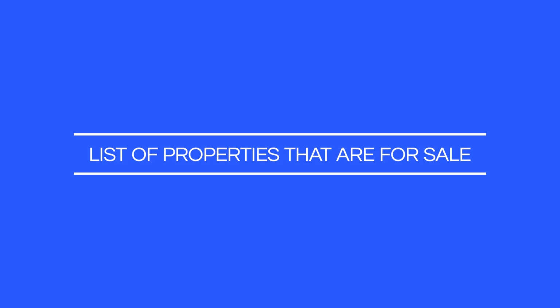The second thing they're going to have is lists of properties that are coming up for sale. Generally, those lists come out about 45 days before the sale actually happens. So it gives you time to do what's called due diligence. What's due diligence? Just a fancy word for checking things out before you put down your money.